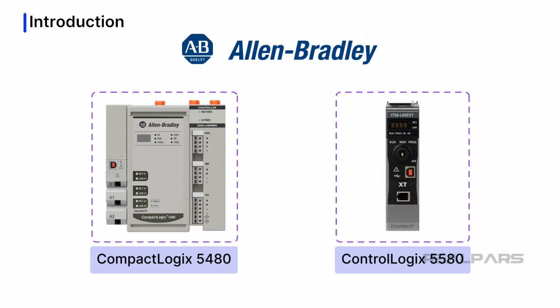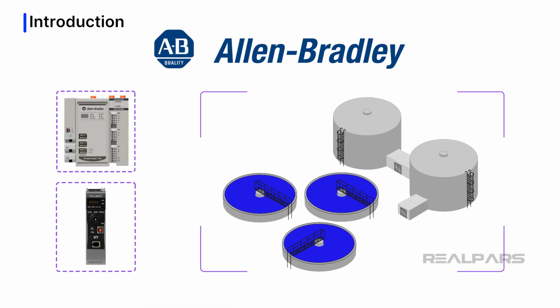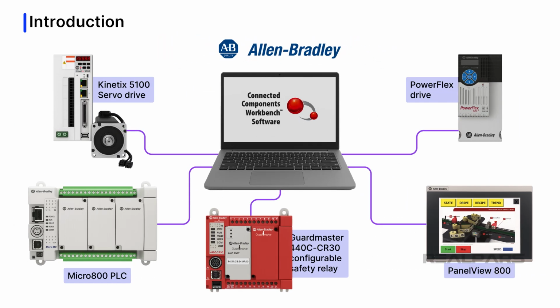Allen-Bradley is known around the world for its Logix 5000 PLC product line. This product line is made up of CompactLogix and ControlLogix PLCs, which are designed to tackle large and medium-sized industrial automation applications. But Allen-Bradley also manufactures a wide range of components that are designed for smaller applications.